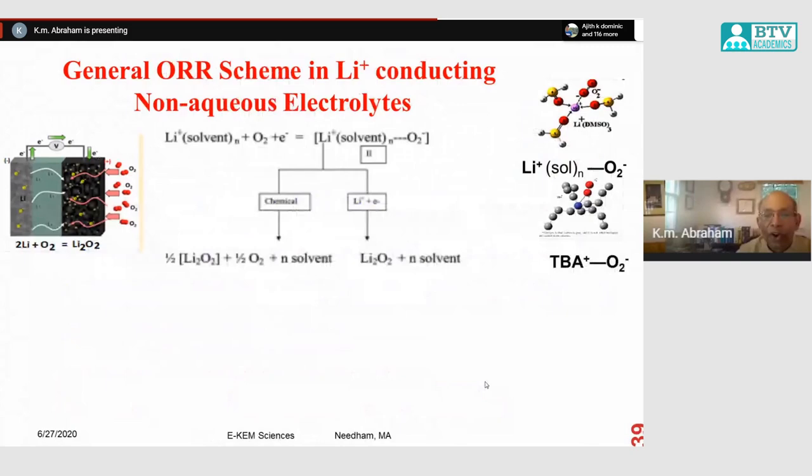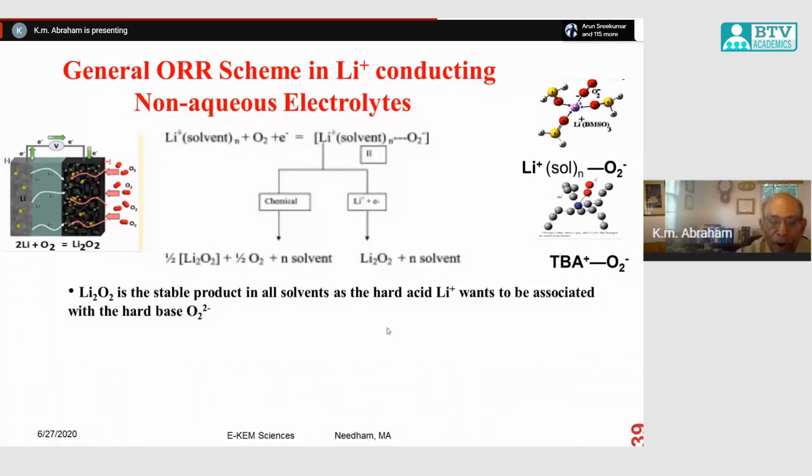So this is the overall general mechanistic scheme for the reduction of oxygen in a non-aqueous electrolyte. The first step is a one electron reduction to form a superoxide that complexes with the lithium, so it has some stability, and the stability depends upon the solvent that you have. Then it either chemically decomposes to form peroxide, or it is reduced further. You can reduce it further if it stays long enough at the electrode, which happens with certain electrolytes. The stable product in all solvents is the peroxide.